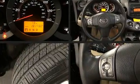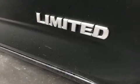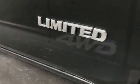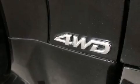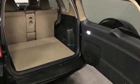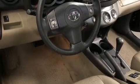Toyota ensures the safety and security of its passengers with equipment such as dual front impact airbags, traction control, anti-whiplash front head restraints, a panic alarm, and 4-wheel disc brakes with ABS. Brake Assist technology provides extra pressure when applying the brakes.